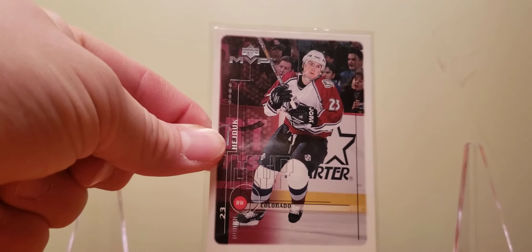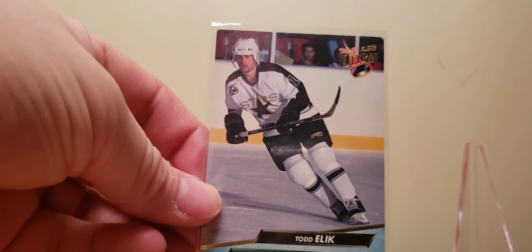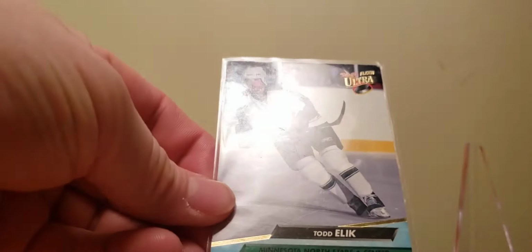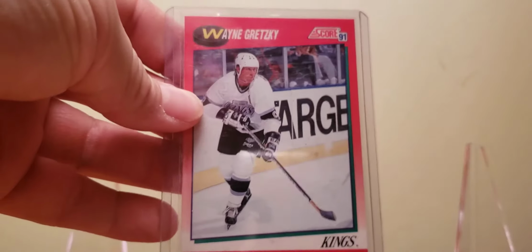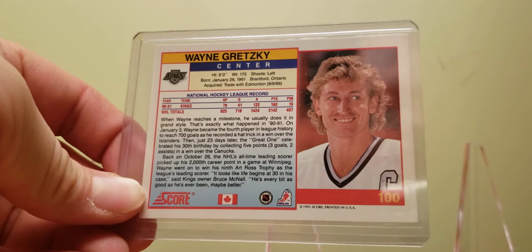Some of these I will not put on the stands, but a Milan Hejduk, UD MVP, rookie, Jovokop, Bowman's Best, second year, I believe. Let's see what else. I mean, there's a couple just in brandos in there. Big card here, Todd Ellick, 92-93 Ultra, that's probably a good 2 to 3 cent card. Great one, 91-92 Score. Look at that flow. That's amazing.